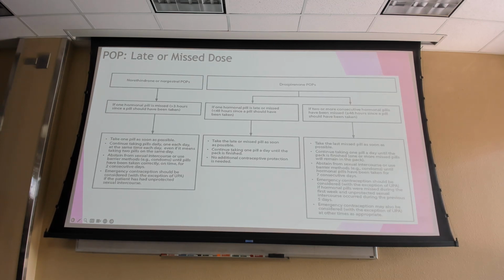What happens if they miss the dose? It depends again if you're giving them drospirenone or if you're going to give them norethindrone or the norgestrel. If they have the norethindrone or the norgestrel and they miss a pill, now we talk about missing a pill, we're not talking about a day, we're talking about hours. The biggest issue that we have with progesterone-only pills is they pretty much have to be taken at the same time every day. If someone were to take it at 3 p.m. today, if they don't take it by 6 p.m. tomorrow, that's considered a missed dose.